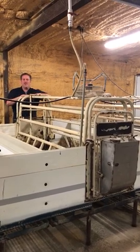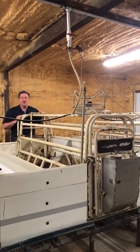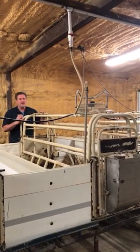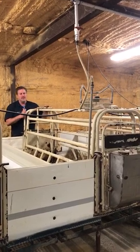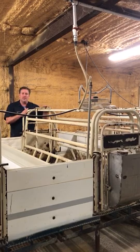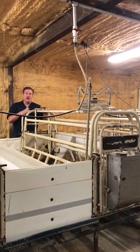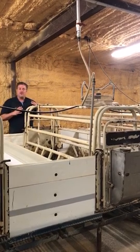Okay guys, here we are in our farrowing house. Unfortunately, we just weaned 12 litters of pigs, so we don't have any sows or little babies running around in the farrowing house today. But these farrowing crates are vital to each show pig operation or each commercial sow herd operation. We've got 12 crates throughout our farrowing house.